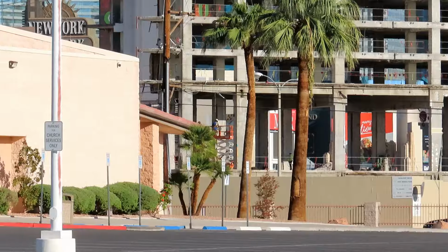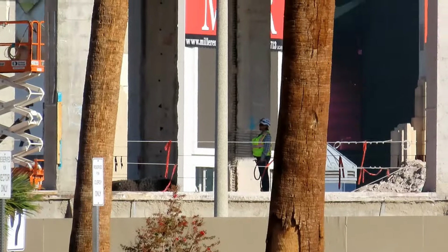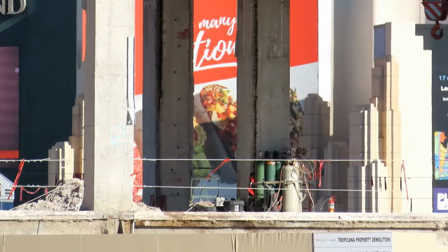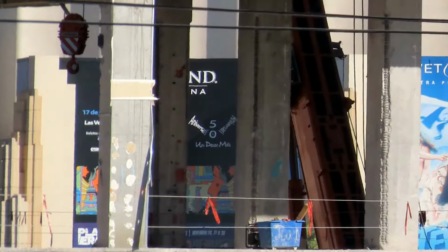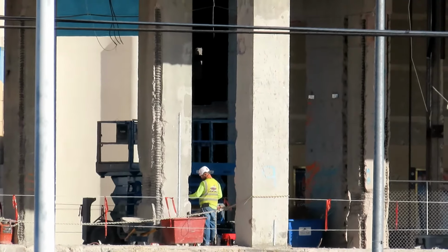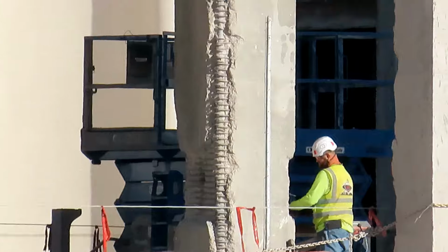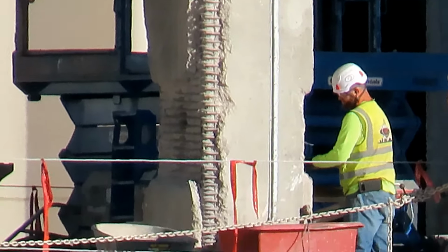Zoom in on these floors down here. We'll see if we can see anything. Sorry for all the extra shake. Just when I zoom in so far and I try to move, it's hard. Any little movement moves pretty fast.